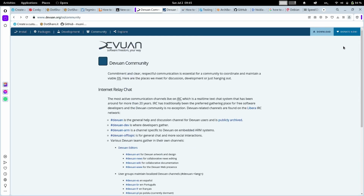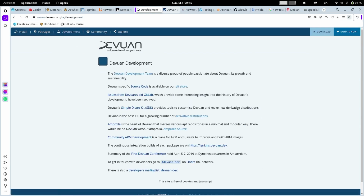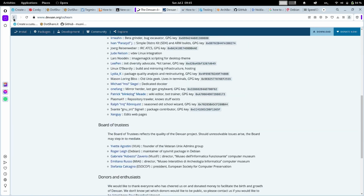That is done. Now let us check out the download. So I think yes, we have already checked this. So the download section is checked. Let us check out the development. So here you can meet the Debian development team. The names of the Debian developers past and present are given. The core group of Franco, Next Time, Lanza, Dennis, Jaromil, Rio, I don't know how to pronounce it correctly. Daniel, Centurion, Rio Rich. So you can check out the list.